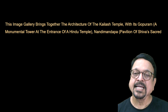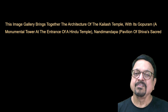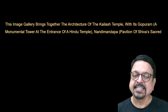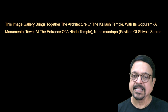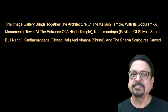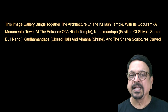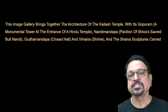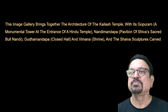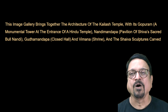So the Gopuram is the front portion. It has a superstructure over it. Then comes the Nandi Mandapam. Now since the temple is two-storied, there is a bridge between Nandi Mandapam and Gopuram. You can walk over it. There was another bridge also, but it has fallen and is not there now.